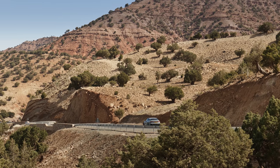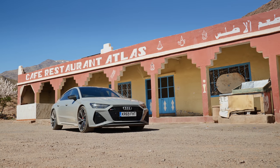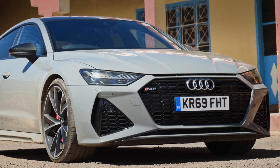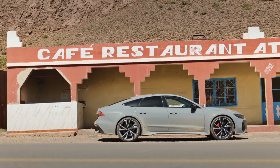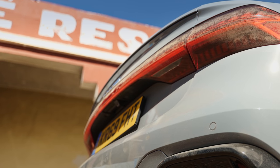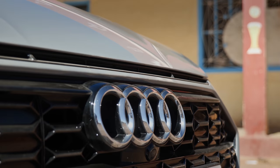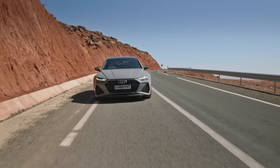The last generation RS7 was a blinder. It was fast, looked good, and felt good. It was also subtle, which this isn't at all. The big, wide, angry look will make it stand out in the car park, but for a certain type of buyer, the shouty look is a bit much. This is a yellow velvet dinner jacket in a sea of midnight blue.